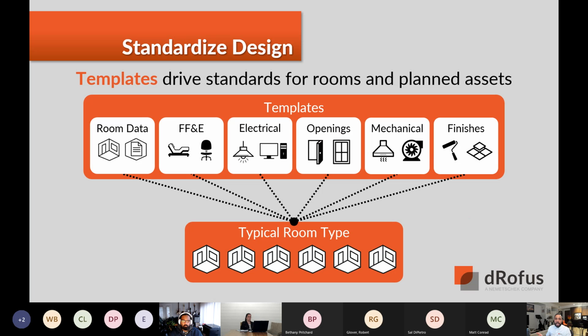And the great thing about that is that eventually, if we need to make a change in the template, we can do that in one place, and then make sure that change is repopulated to all the rooms where that template has been applied. So again, on projects that have a lot of repetitive room types, for example healthcare, education, or hospitality, this is a really powerful feature.